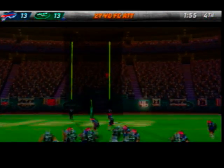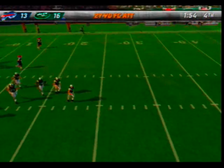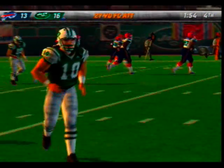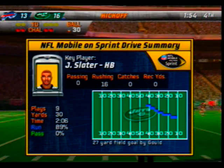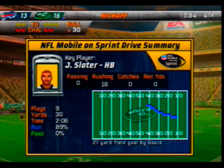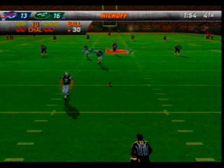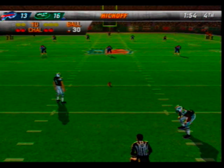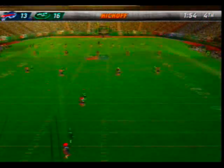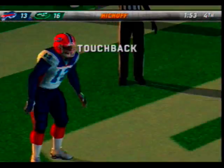Kick here. This is for the lead. They'll take the lead here in the fourth with that field goal. The field goal breaks the tie. Will be kicking off. This one is handled by Mathis.